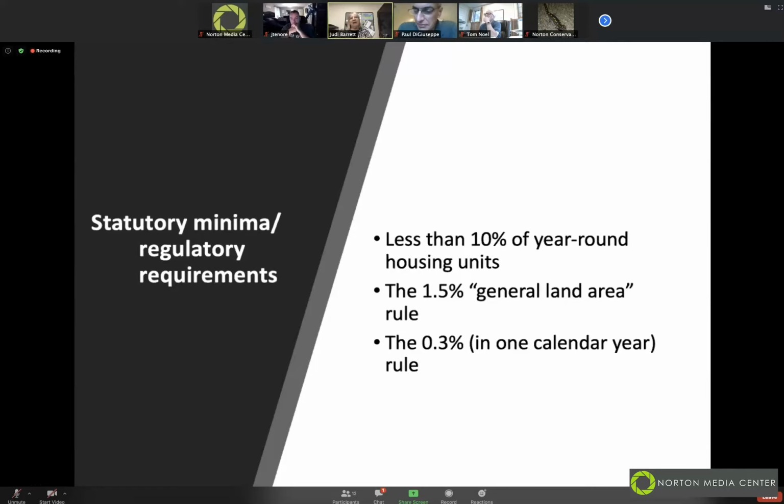It basically resets, the denominator resets every 10 years. The numerator resets every time you create new units. So, you know, that 10% target is the same number for 10 years, but as you're adding units, those are credited to the SHI. And that's why toward the end of the decade, you can say, oh my God, we're at 10.5% now. And then when the new census numbers come out, you're at 9.2. That's just kind of what happens. But that's the most common metric, is this 10%.